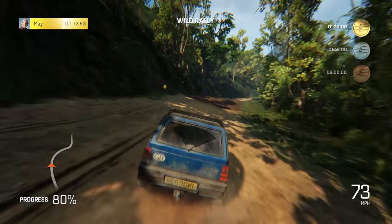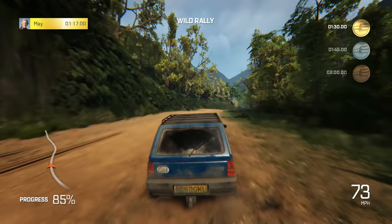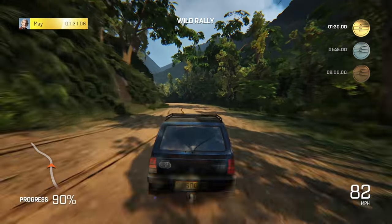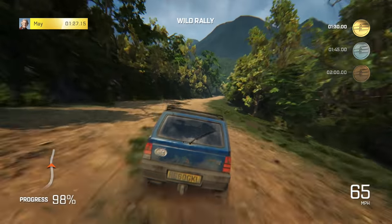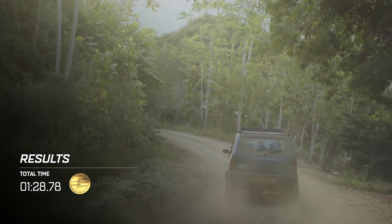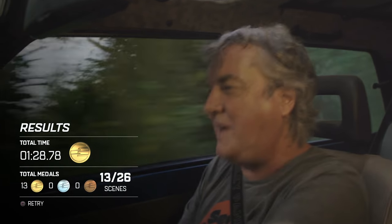Really got to absolutely hammer this throttle. And don't let it. I might have just killed James Lane. Done it? We did it.